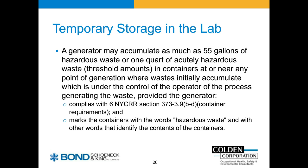And then there are certain requirements for that generator. There are container requirements, and you need to comply with those. The citation here in New York is on your PowerPoint. And you have to mark those containers with the words hazardous waste and with other words that identify the contents of the containers, to give the person handling those containers a clue more specifically in terms of what they may be dealing with.